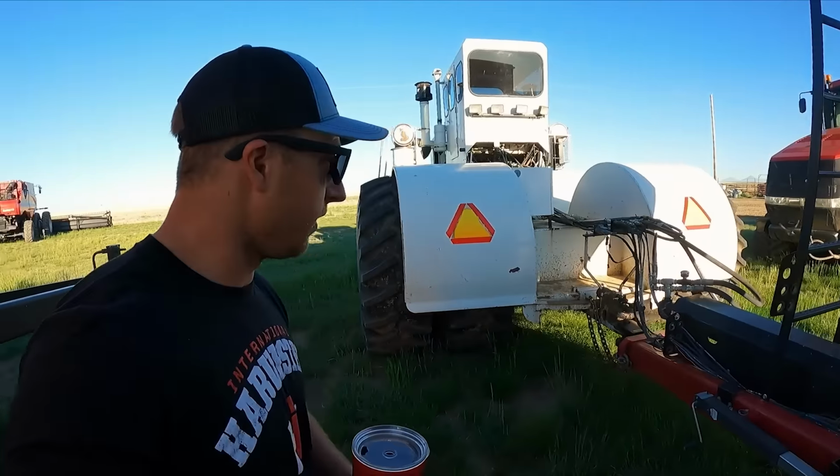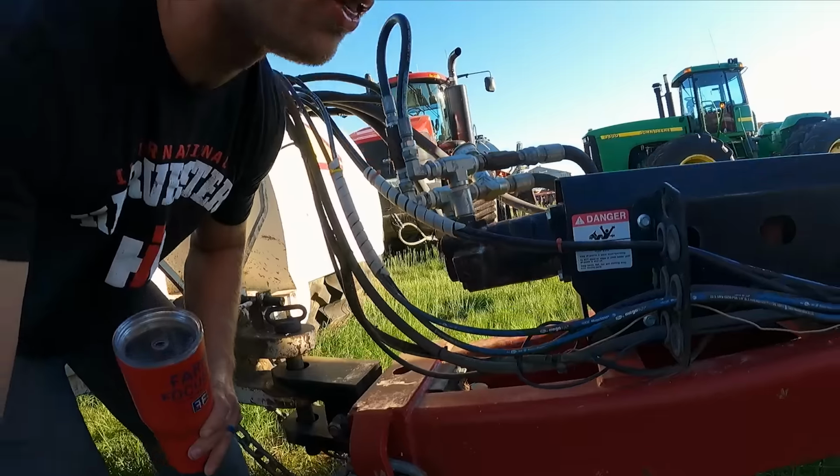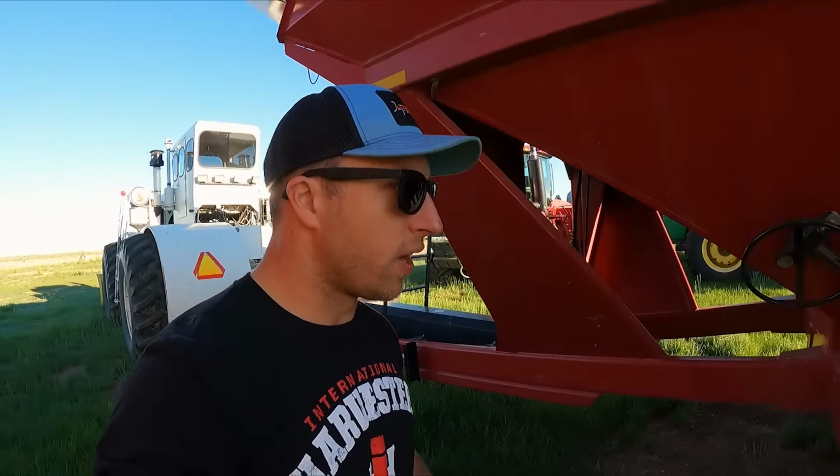They converted it to hydraulics. It does run this cart fairly well. They've done a number of seasons with it. A lot of hiccups along the way, but they finally got her fine-tuned. I don't know if we're ever gonna go that route. Hydraulics is a pain to mess with. They did get it figured out.